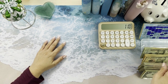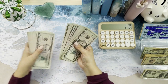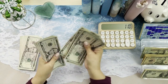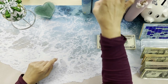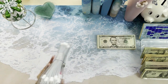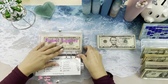Okay, so now we're going to do low priority. So we are going to take out $135 in fives. So let me count that out. Okay, so we have $135 that we are going to be putting in our low priority binder. And we're going to do the randomizer.